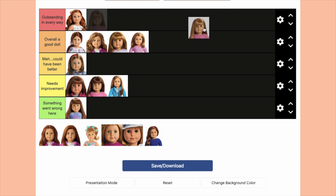I'm gonna put her in outstanding in every way. Yes, she has bangs, but her color of red is like that pumpkin-y red that I really like. She has freckles, the hazel green eyes, and there's just so many iconic 38s out there. AG Spirit Studios, Basil Mentos, like this doll's outstanding, and I'm pretty sure she is a dream doll for a lot of people too.